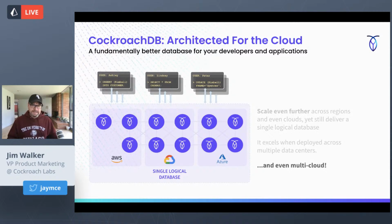This could even be multi-cloud. We have several instances of Cockroach. Is it just a region within a single cloud provider, or is it multiple different cloud providers? And maybe it's on-prem. But still having a single logical database across all of this really simplifies the management and how we think of these things.